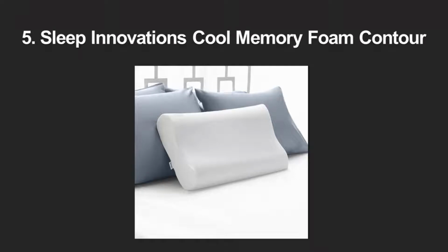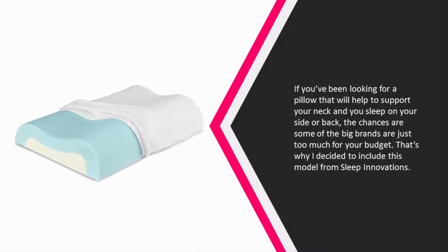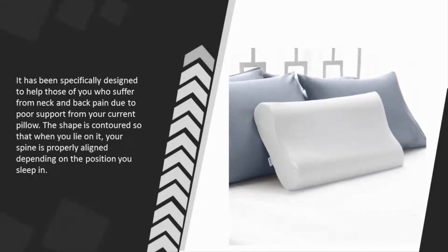If you've been looking for a pillow that will help to support your neck and you sleep on your side or back, the chances are some of the big brands are just too much for your budget. That's why I decided to include this model from Sleep Innovations. It has been specifically designed to help those of you who suffer from neck and back pain due to poor support from your current pillow. The shape is contoured so that when you lie on it, your spine is properly aligned depending on the position you sleep in.